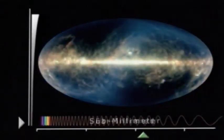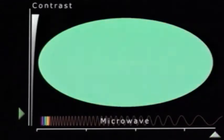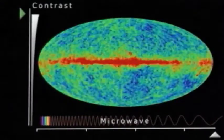Its goal is to map out a picture of the earliest days of the universe as it was 14 billion years ago. Remnants of light first released after the Big Bang still exist in the form of microwaves. Planck will be the most sophisticated spacecraft to chart this cosmic microwave background.